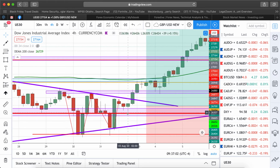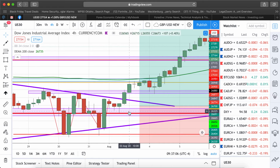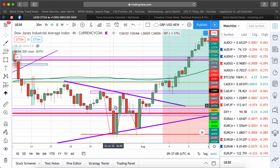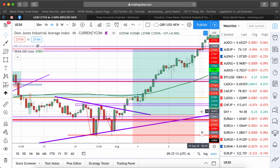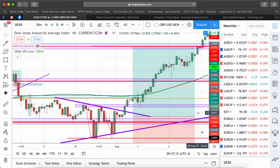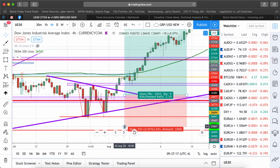We were making a higher low right here at this level, continuing the overall uptrend. So I entered over here. This is another thing where I made a huge mistake here. My stop loss should have been way smaller.